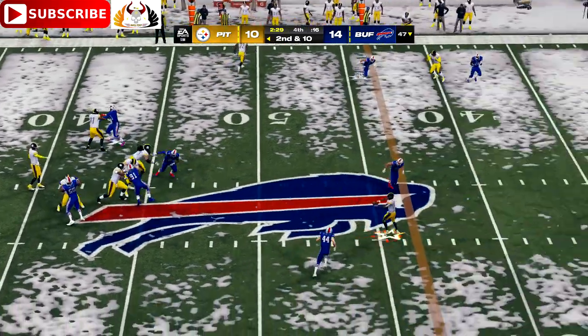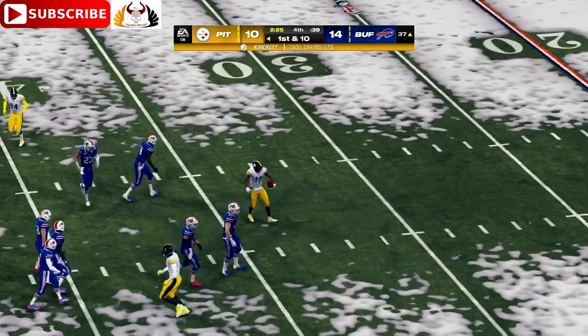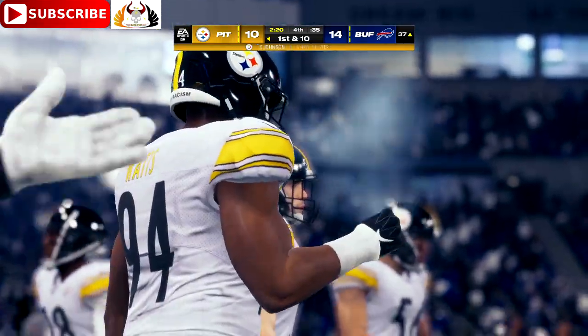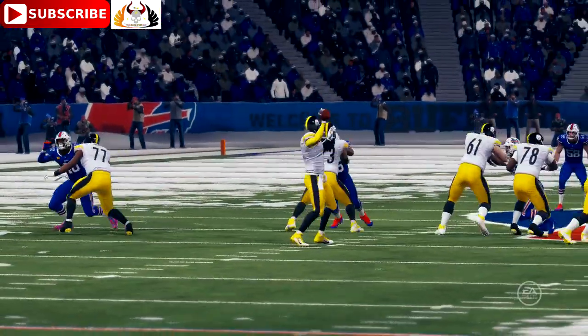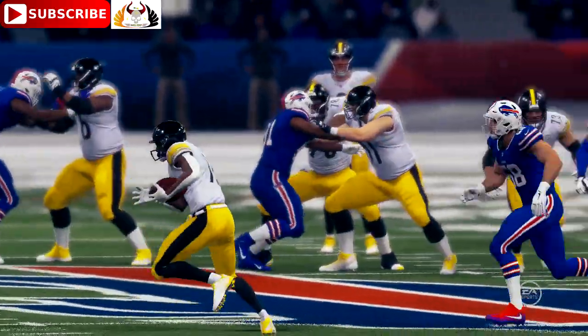Here's Pickett on second down. He gets this one to Johnson. And he's got a first down as the tackle made at the Bills' 37. I love the drive they're working on here because they know they can take the lead with a touchdown. And so far on this drive, so good. They've moved the ball down the field with very little resistance defensively. But they better be prepared for some adjustments to come their way now.